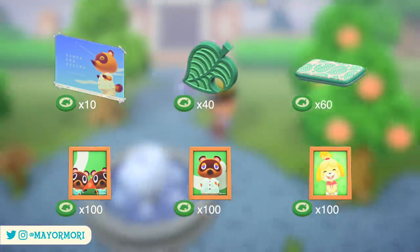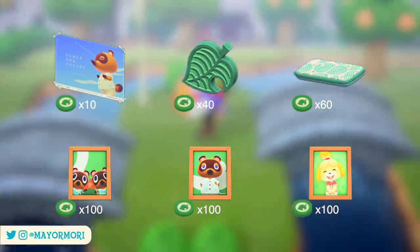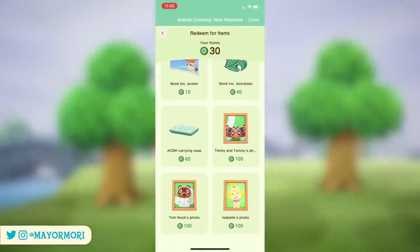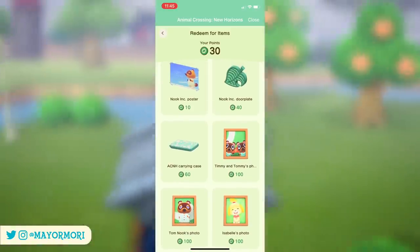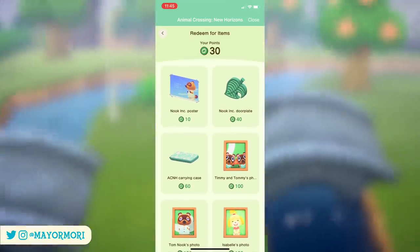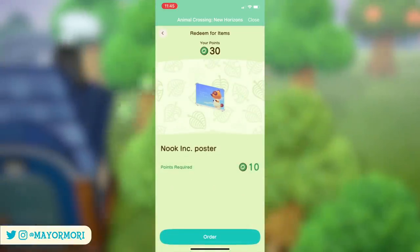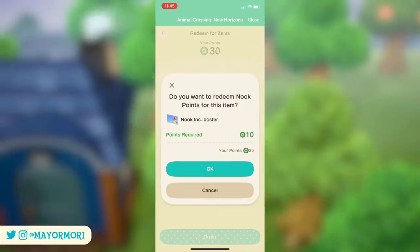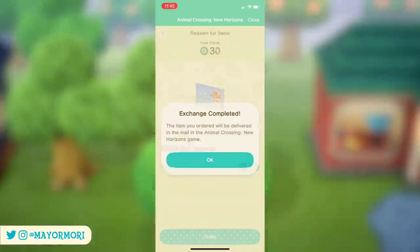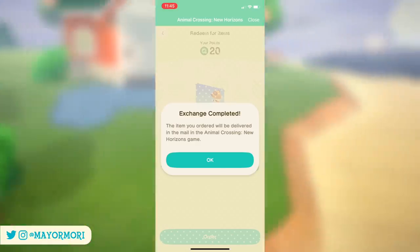So as things stand, we need to earn a total of 410 Nook Points to be able to redeem at least one of every item, which will take 41 days should we ignore random bonuses. Taking bonuses into account, it will probably take around a month of daily logins to accumulate enough points to buy these. Anyway, should you choose to purchase an item, all you need to do, assuming you have enough points, is click on the item and order it. Nook Link will confirm an exchange has been made and that your item will be delivered to you in Animal Crossing New Horizons when you log in.